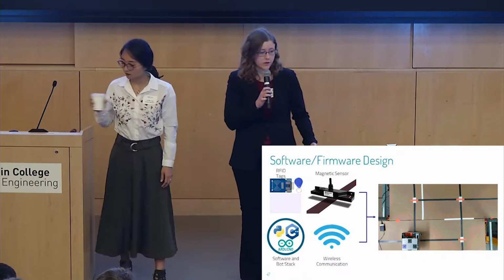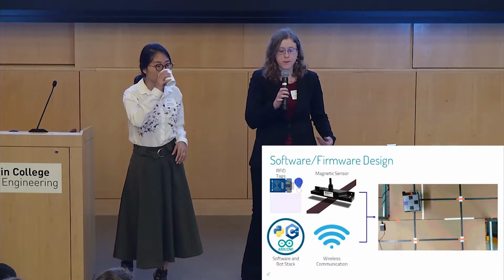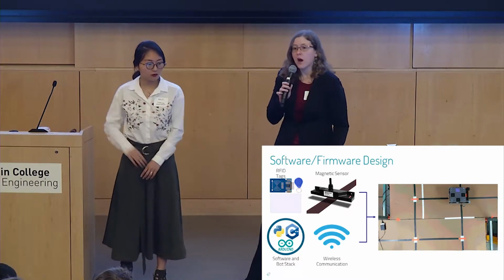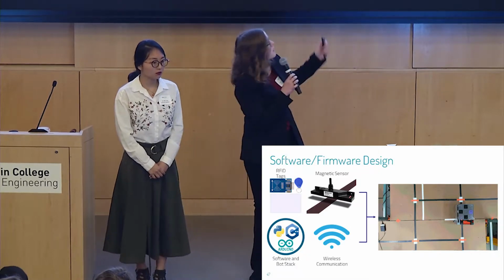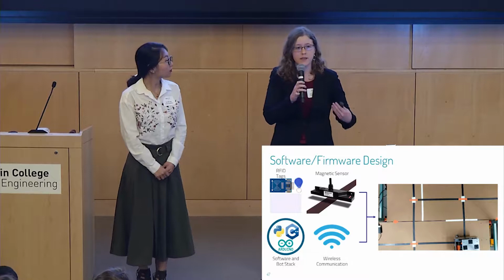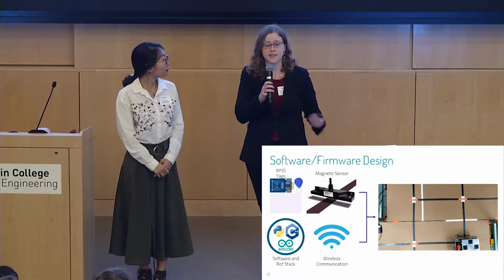After much deliberation, we decided that the best solution for mapping out our warehouse was a system of RFID tags and magnetic tape. RFID tags are those white cards that you see up there, and basically the way those work is that they're always giving off some unique signal. Each one has its own.